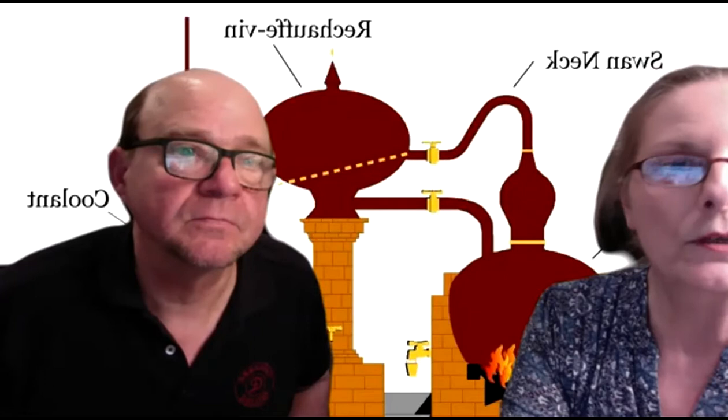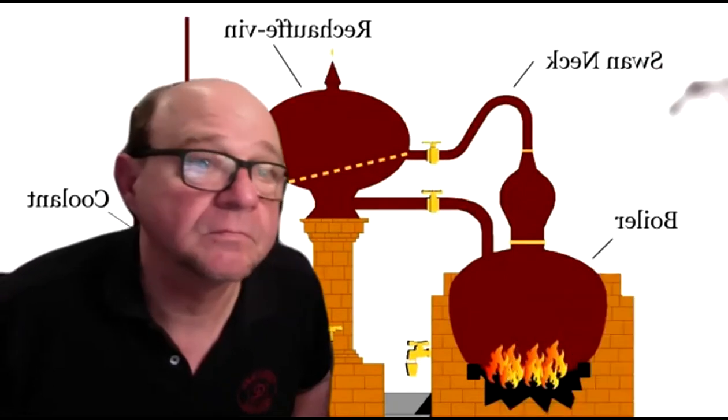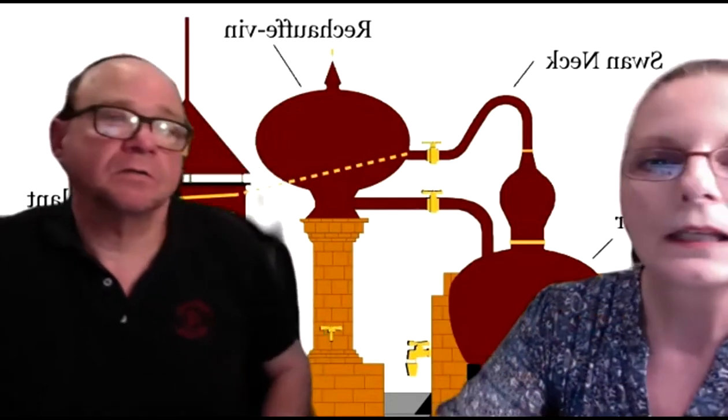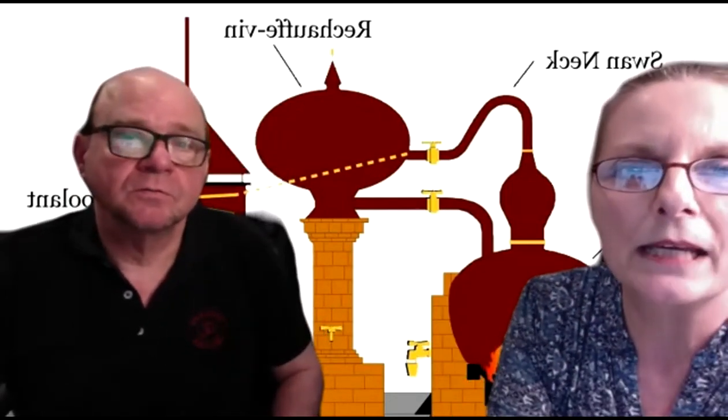Now we move on to the second distillation, which no, this one we don't have. We need to input it in. All right. Can you put the still on for Armagnac, Kevin?